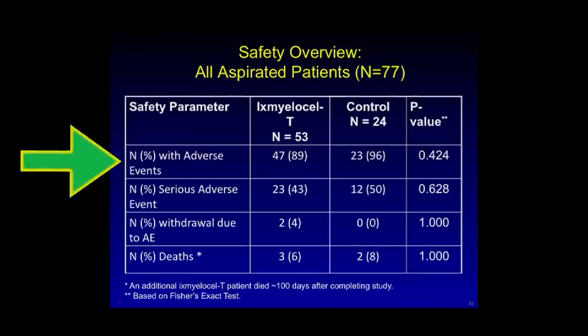So if we look at the patients who were treated, you can see this is, again, the safety analysis. And again, it just shows that the adverse event rate is quite high in both groups. And this is pretty much standard for any CLI trial.